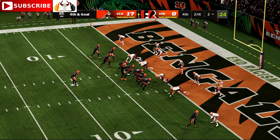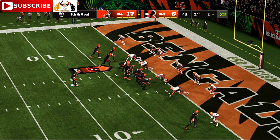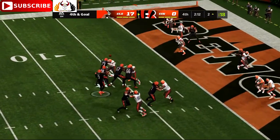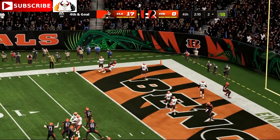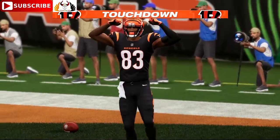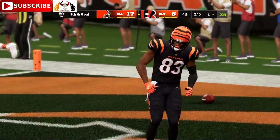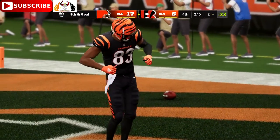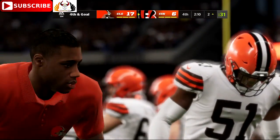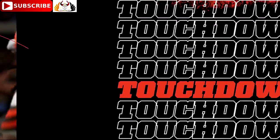A field goal does you no good, so they're going to stay out there and go for it on 4th. Here we go. It's Burrow on 4th down. And that'll be caught. Touchdown, Bengals. It's Tyler Boyd. 2 yards on the touchdown there. And the Bengals are finally on the board here in the 4th quarter.